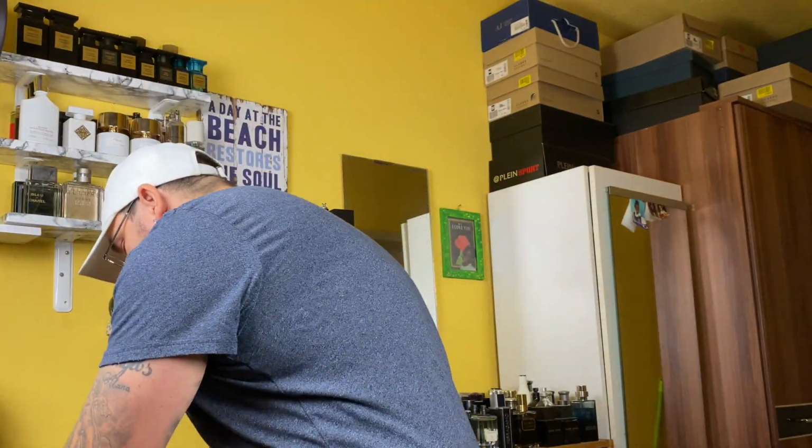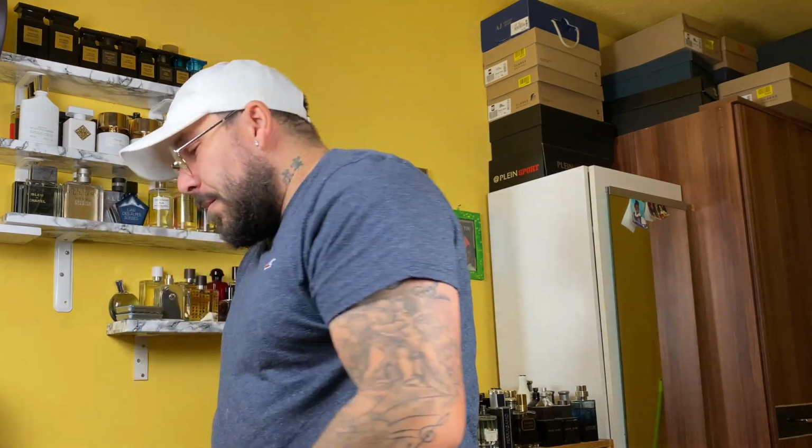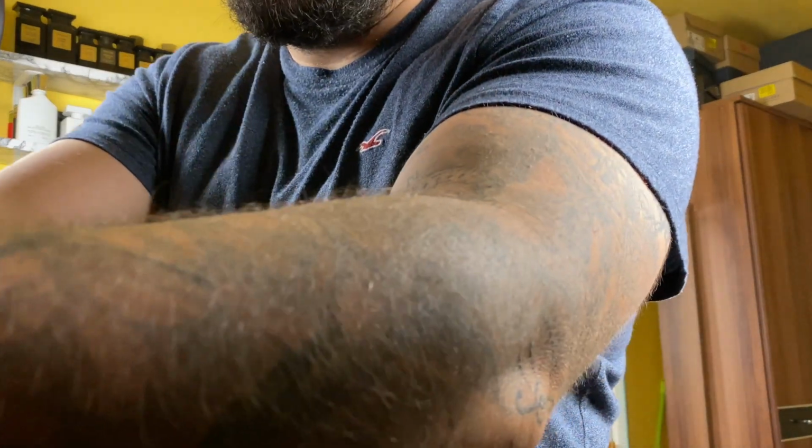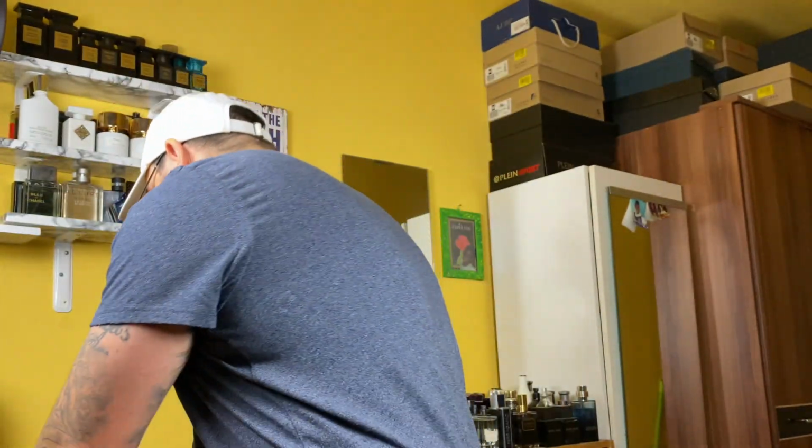Alright, let's go with Emporio Armani. Stronger With You Intensely. Lovely, lovely, lovely fragrance. I need to get 100 ml in this. This is the 2020 release, Stronger With You Freeze. Lovely, freshened up version of Stronger With You. And next year, they're going to release Stronger With You Absolutely. I'm actually anticipating that one because I'm sure this is going to be good.